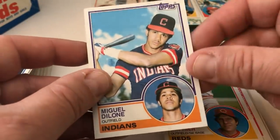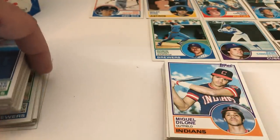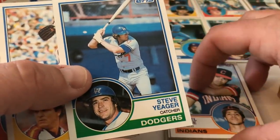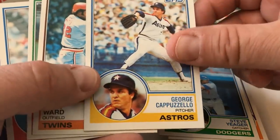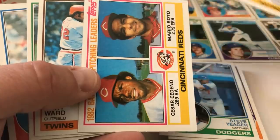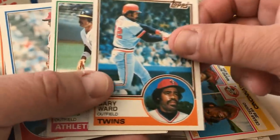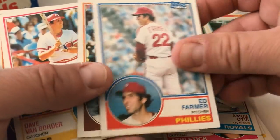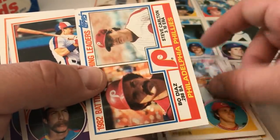Larry Bittner, Miguel Delaney. Did he say his name? He was a really fast speedster for the Indians. I used to like him. I liked the Indians a little bit growing up too. Steve Yeager, George Capuzzello. Yes, something like that. Cedeno Soto, Reds leaders, Gary Ward, Tony Armas, Amos Otis, Ed Farmer, Gary Renicky, Dave Van Gorder.